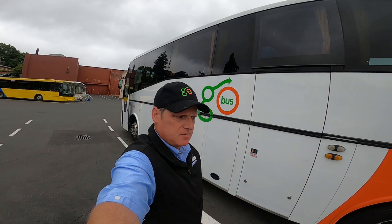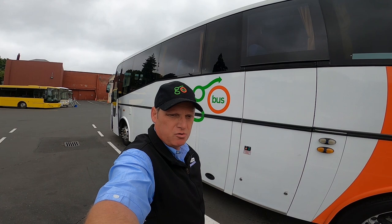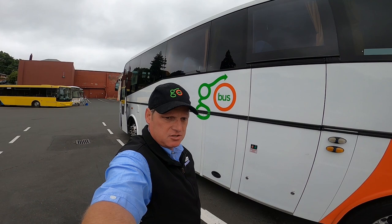This is a Kiwi coach built body work on this bus, as opposed to the coach design I've been driving lately. So this is built in Palmerston North, New Zealand, obviously with the Volvo chassis, but it's Kiwi coach builders. The body work on this one, but we're just going to be heading out to Port Chalmers and doing a transfer off the cruise ship, so I'll talk to you guys a bit later.